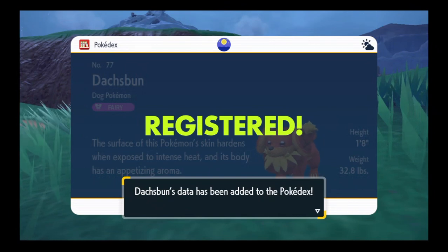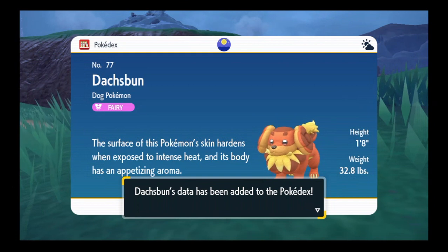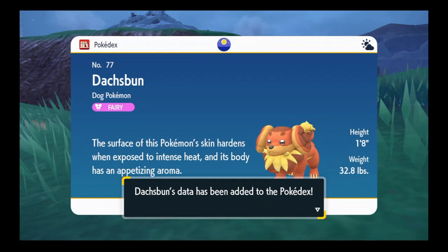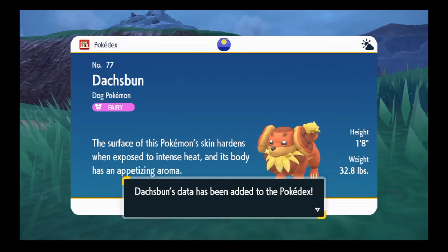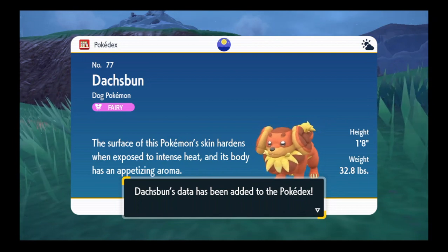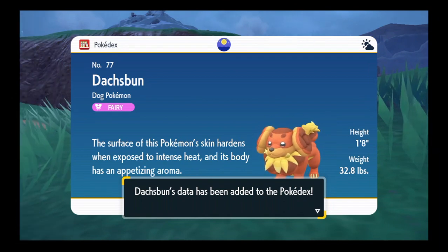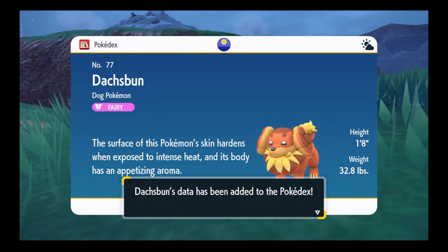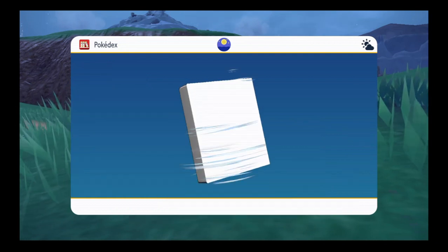Dash Spun, dog Pokemon. The surface of this Pokemon's skin hardens when exposed to intense heat, and its body has an appetizing aroma. Wouldn't that make it hard for this thing to survive? What kind of stuff is finding it appetizing? I get it, it's Pokemon, so ecosystems don't technically work the exact same as our version of nature does here, but still, it's kind of intense.